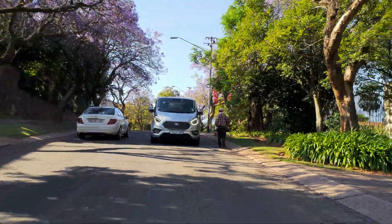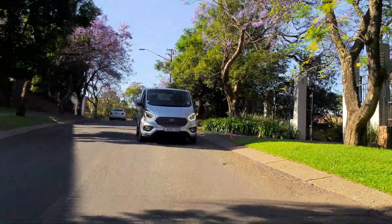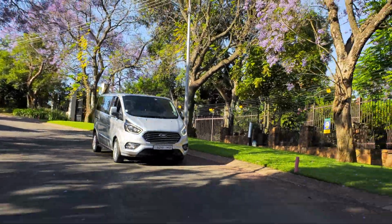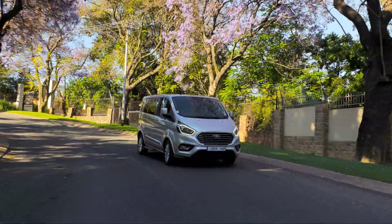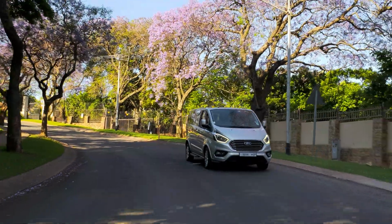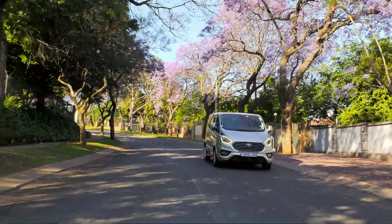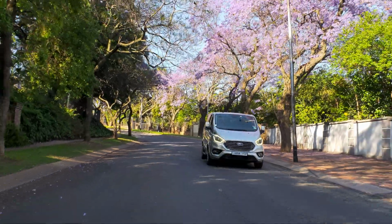Now going to the good, right? One, it has to be the drive of the bus. I like the drive of the bus. It drives beautifully. I didn't think I'd like it so much, but I really do like it. That's one. Two, it has to be the turning circle of the bus. Literally, when you turn, the bus is turning. There's two that I like.